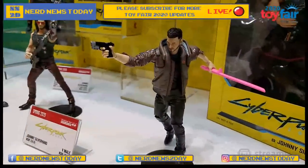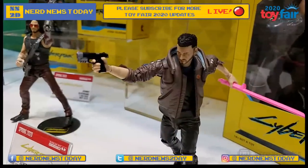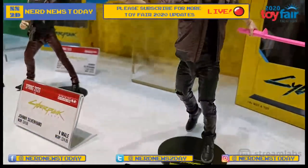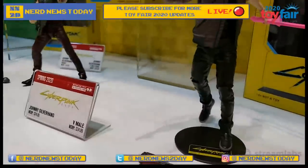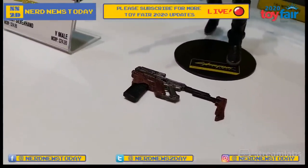And if we just scroll down as well, here is V-Mail in all his glory. So he does come with three accessories, really. Two are currently in his hands, and there's one that you can just pan to.